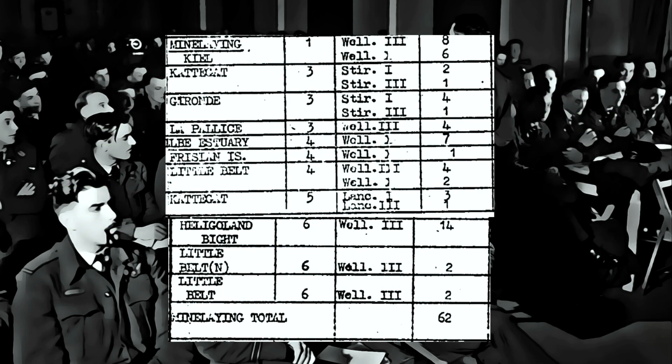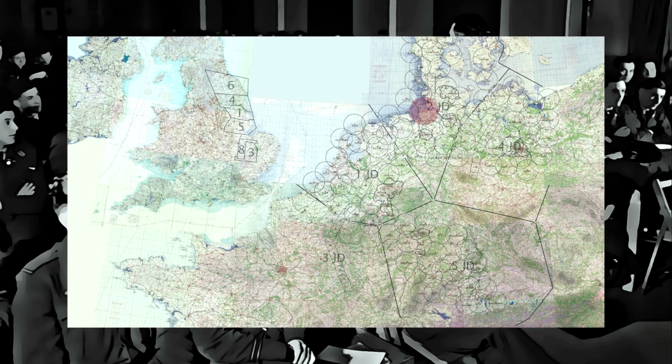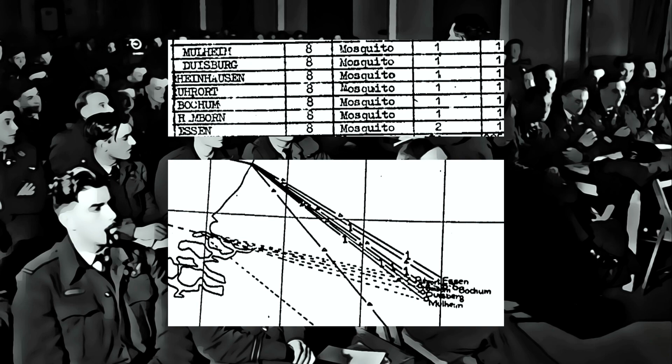Concurrently, a major mine laying effort by 62 aircraft, mostly Wellingtons, will attempt to lay over 150 mines off Kiel, the Little Belt, Heligoland Bight, the Frisian Islands, and the Bay of Biscay. 8 Oboe Mosquitoes will also launch harassing raids on several Ruhr cities this night.